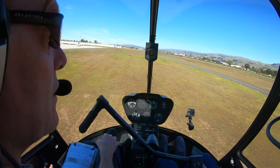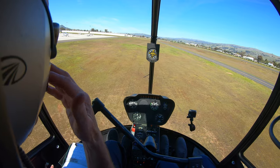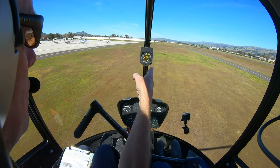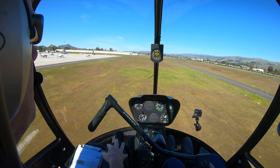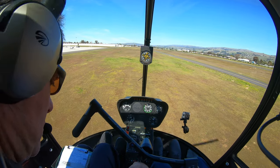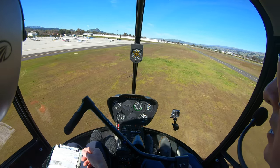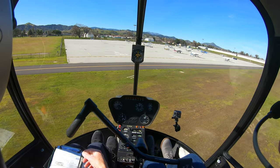I don't know who's behind us though, so now that you're stable, let's see if we can not bother him and stay here and pedal turn. Left pedal turn. Yeah. Don't go hit that taxiway because he's going to be coming back. Pedal turn. All right.